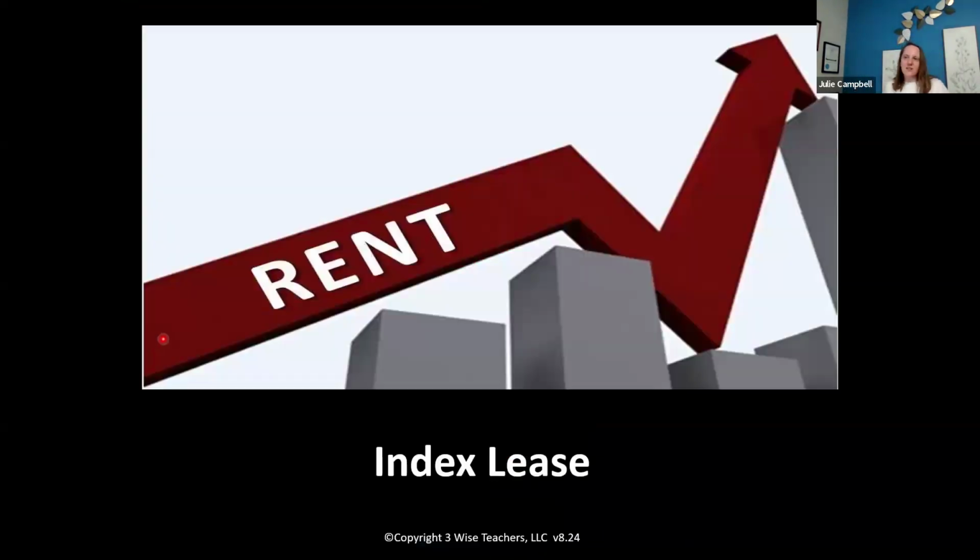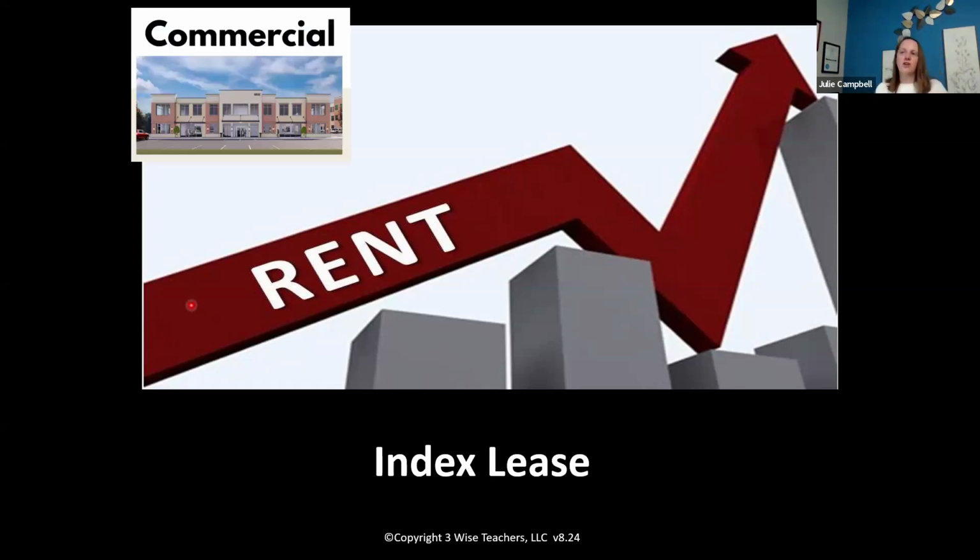We also have an index lease. With an index lease, rent can go up or down. It's based on some kind of index. For example, the government's cost of living index, maybe the consumer price index. But we agree to follow this index. And when the index goes up, when the government's cost of living goes up, rent goes up. Government cost of living goes down, rent goes down. And again, these are mostly found in commercial leases.